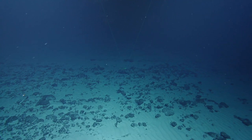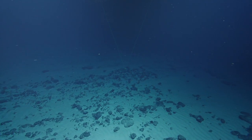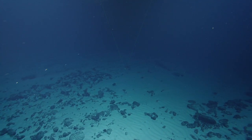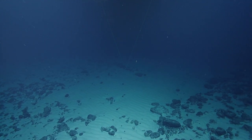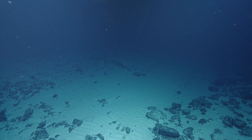Now on this dive, we are coming back down to an area that we attempted to early in the day. We had to relaunch after technical difficulties that we had onboard our ship, but once we were able to fix that, we were able to relaunch.